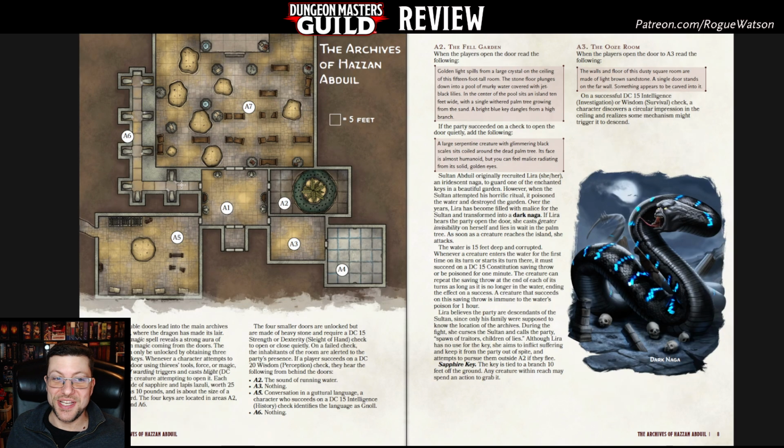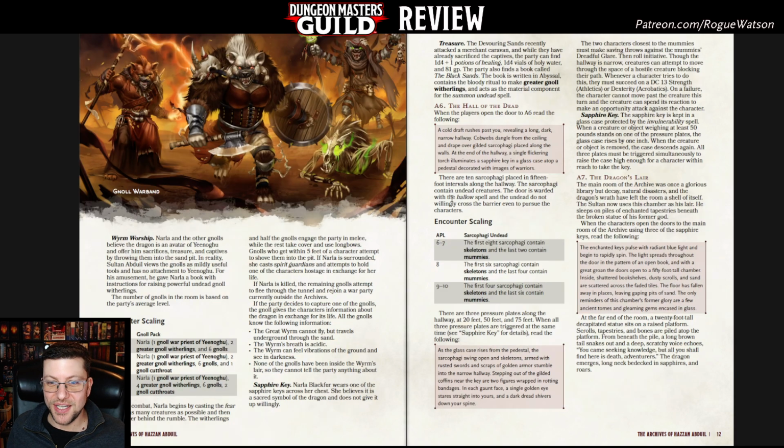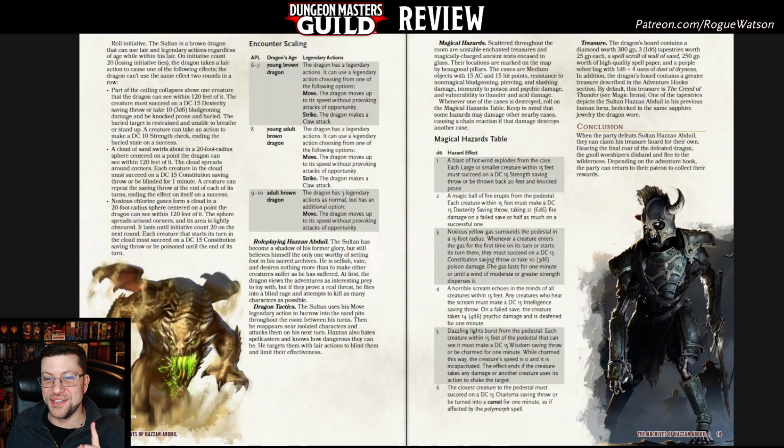Even the crypts, of course, have a bunch of bad skeleton things that pop out of it, or mummies. Actually, you know what? That's okay. We found it. There was one case. I just realized skeletons and mummies. There's one case where it uses just regular creatures and not special creatures. That was like the one room in the one adventure that actually uses non-Monster Manual expanded creatures.